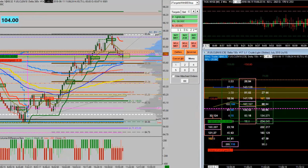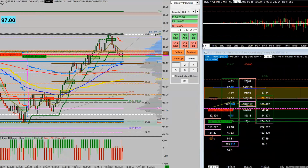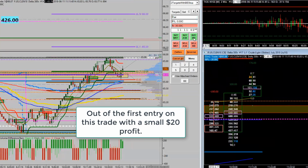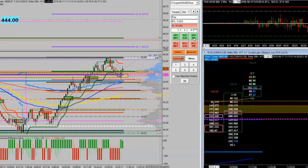And my buyers disappeared and my sellers said come back in. I'm going to move to break even plus 2. If I get 20 bucks, I get 20 bucks. Like I said, I'm a little early based on the fib, so I'll be really, really tight with it all right.